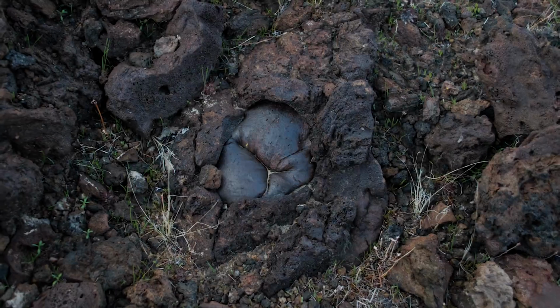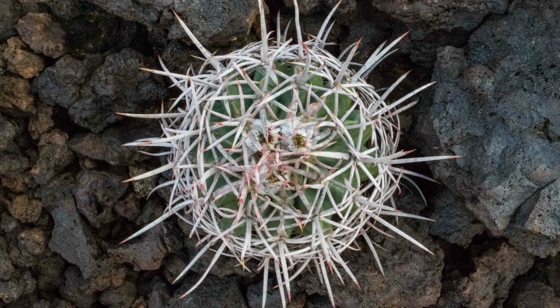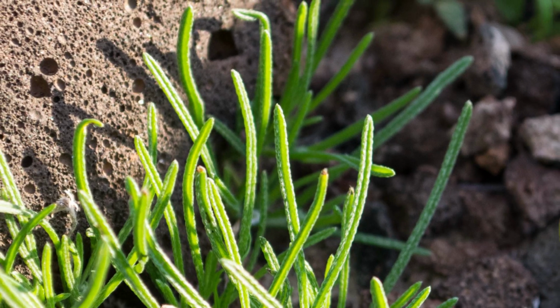If you look close enough, there are traces of a thriving ecosystem, even in the middle of this barren lava field, on top of a mostly barren desert.